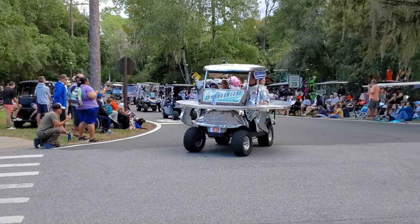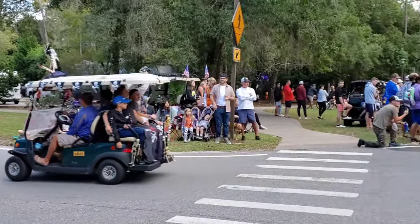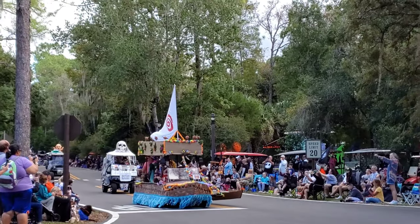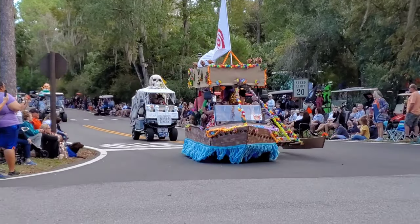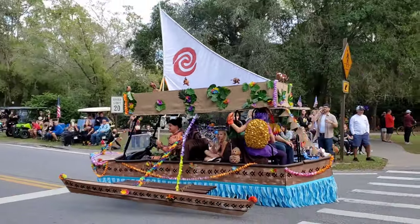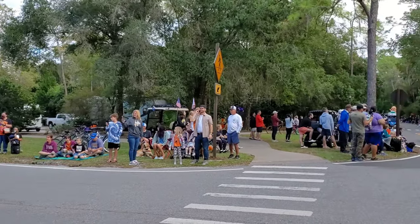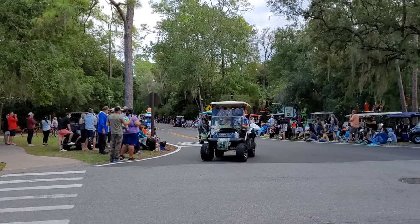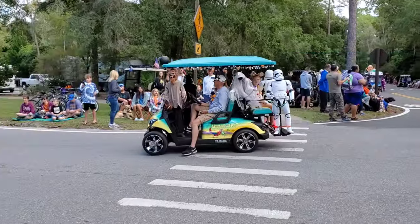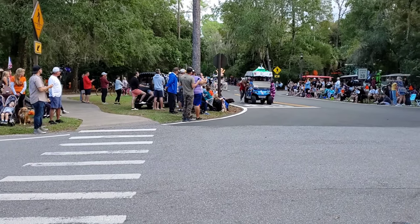And look at this Tomorrowland one. This is pretty cool. Look at this. It's the camper mover. That's awesome. That is really neat. Hey Hey is on the front, and Maui's driving. And we got... Oh, oh no! The battery died.